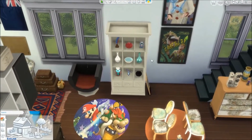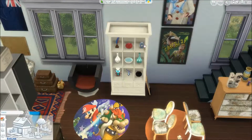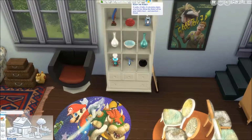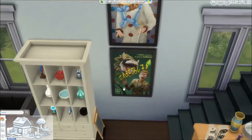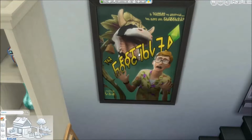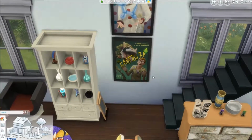Over here, we just have a cabinet full of knickknacks again. We got toys for kids. We got vases if you're looking for some kind of vase. Movie posters. Everybody likes movie posters, right? This is like Little Shop of Horrors Sims edition. I thought it was a cool movie poster.